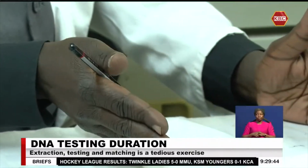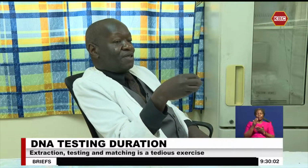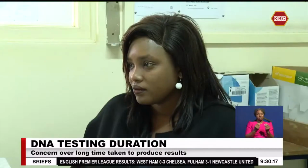To further enhance forensics in the country, an independent body is being advocated for. The institution wants to act independently, have its own personnel who are trained for forensic investigations, be funded independently to conduct its investigations, collecting samples, traveling all around, remuneration of its staff, and all that. As such, DNA testing and matching to produce accurate results is not such a simple exercise. Sarafina Robi for KBC Channel 1.